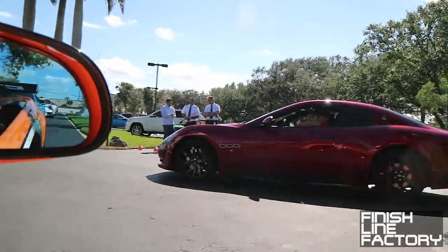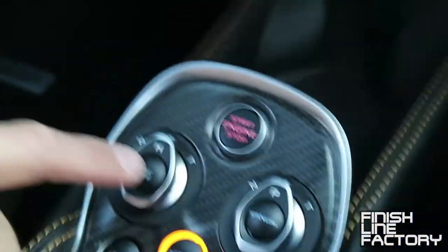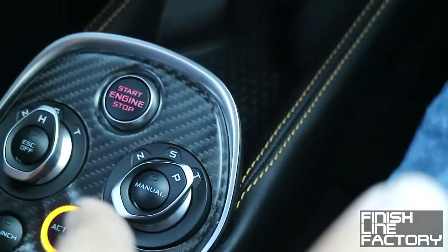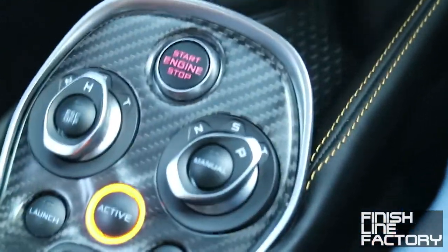Everybody's just kind of cruising. Here's the radio. The active dynamic panel. Yeah, that's it. Now it's on. Now it's off. Now it's on. I think it's so funny because this is the only car where you can change your track control settings, but you have to have this button enabled. Otherwise, it's just normal mode all the time.